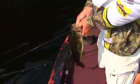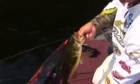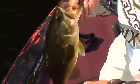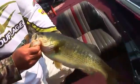Hey, where'd you get it to? You get your pliers? That didn't take long at all, did it? See that? Almost the second tree I went to. You got largemouth in the lake too. It's an extra bonus, man. There he is. I'm gonna put him in for some pictures. You can't complain with that.